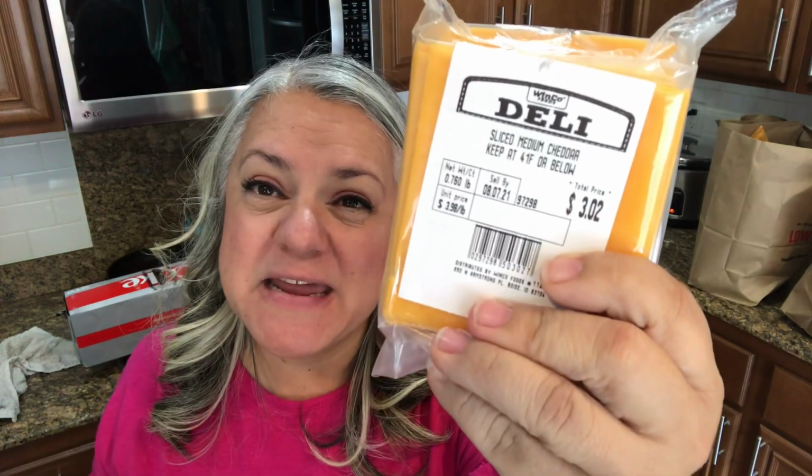But I did pick up some more of these taquitos. These are really good to have loaded. So throw some cheese, some salsa on it. You could throw some lettuce and tomatoes and a little more sprinkled cheese on top, whatever. It is so good. Guacamole, sour cream. Load them up. They're so good. My kids, of course, plain. All right, so I picked up some sliced medium cheddar.